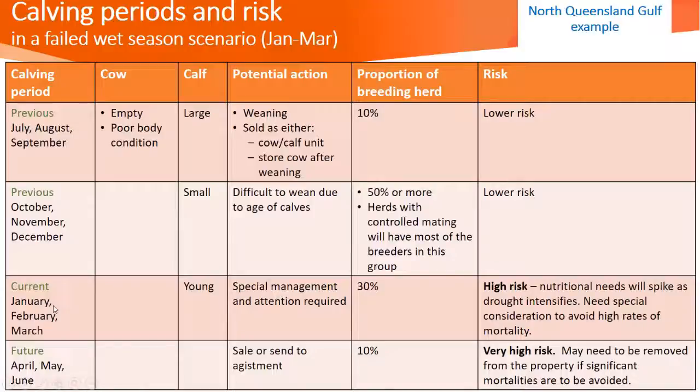Now, the ones that are currently calving in January, February, March, they are going into the drought with a young calf on them. They need special management. Probably 30% of the breed is going to end up in this group. They are high risk. Their nutritional needs will spike as the drought intensifies. They need special consideration to avoid high mortality rates.